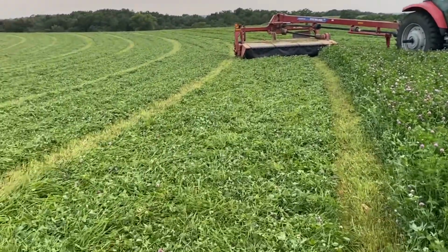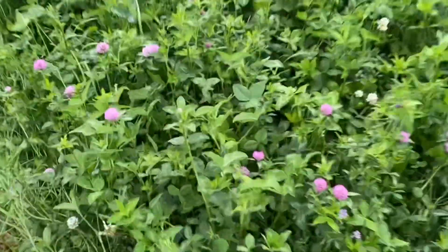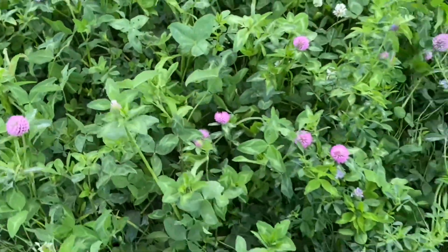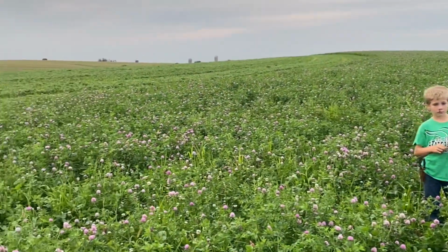We're gonna try to dry bale this stuff. I have no idea if that's gonna work out or not. Clover is a pretty hard one to get dry, but we'll see. This is some nice, beautiful feed though, that is for sure.